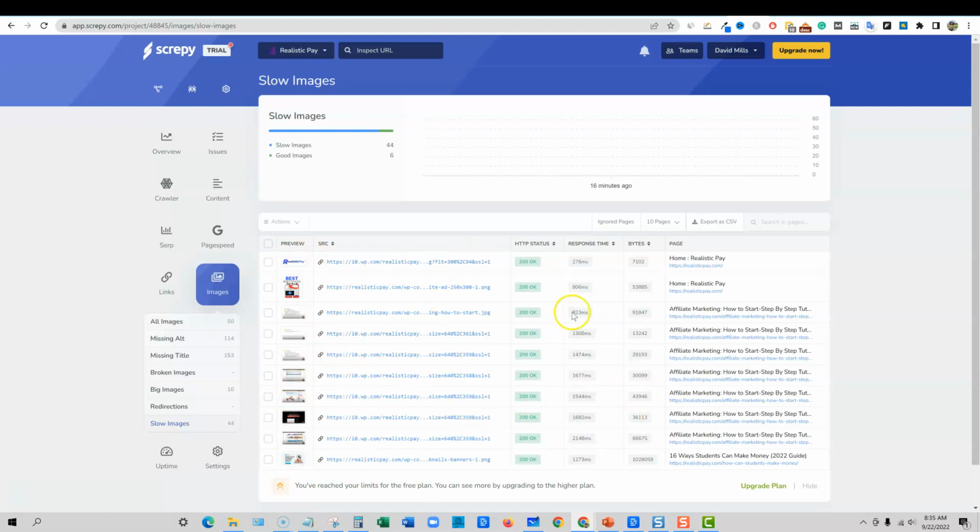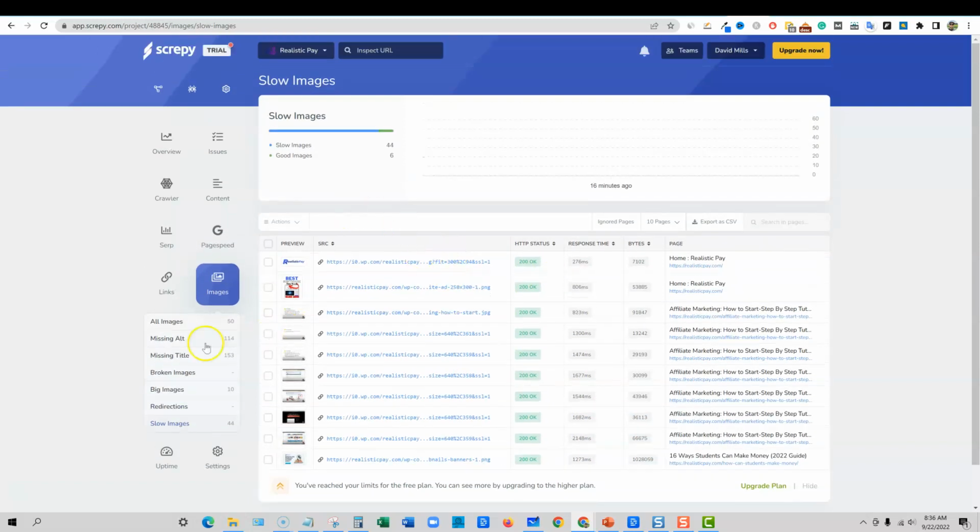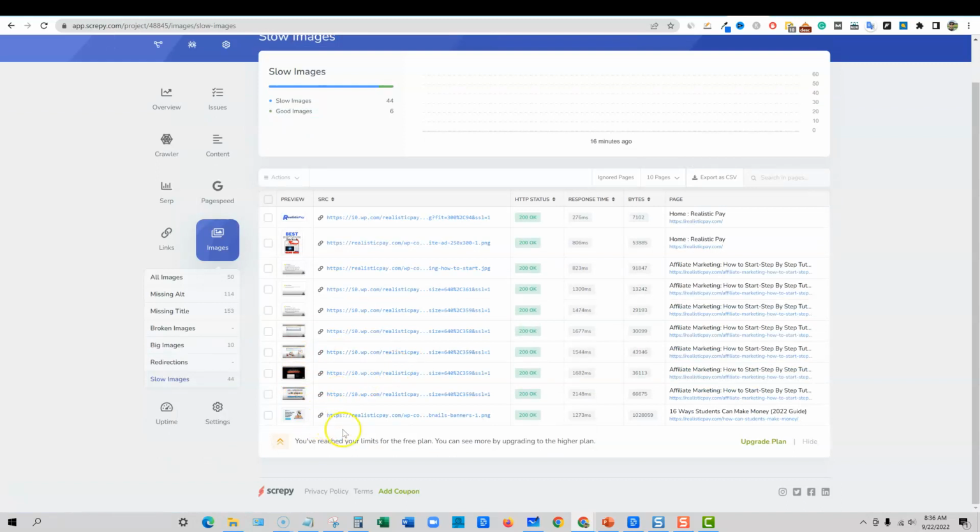Kind of interesting, guys, because I installed WP Rocket, which is like $100 a year or $50 a year or something like that. It's supposed to be making my images faster and compressing the image size. And these are obviously still not being compressed enough because they're registering as slow images and they're slowing the site down. So I need to look into that.